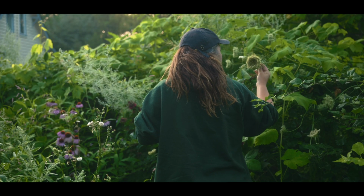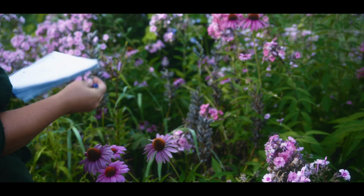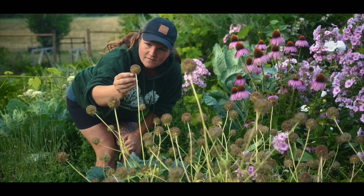So this year I started our harvest list in the Grape Garden. It was a beautiful morning. The sun was just kind of peeking through on areas, and I was able to really take the time to be present in that moment.